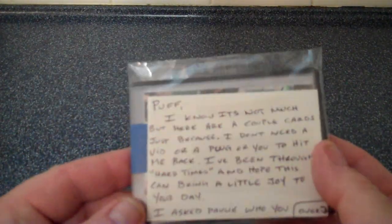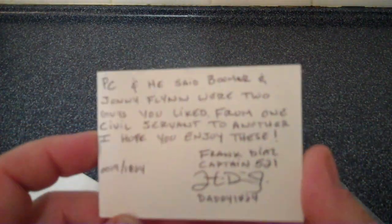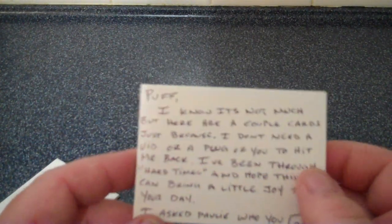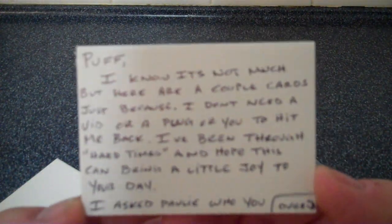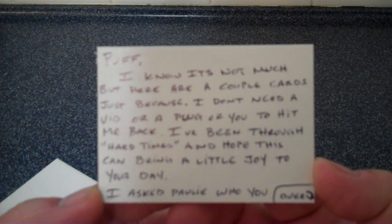Next, I got a just because from Big Daddy. Oh, wait, wrong one. Daddy1824. That's it. Daddy1824. He's a fireman. I'm a cop. He's a fireman. Go figure. So, Puff, I know it's not much, but here are a couple of cards just because.